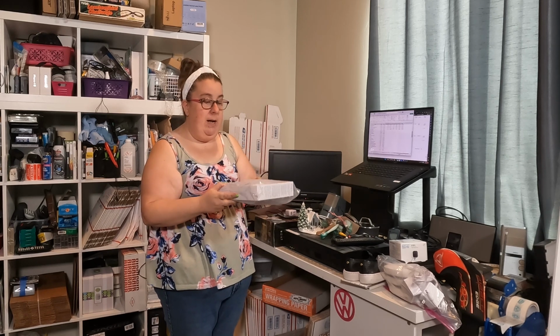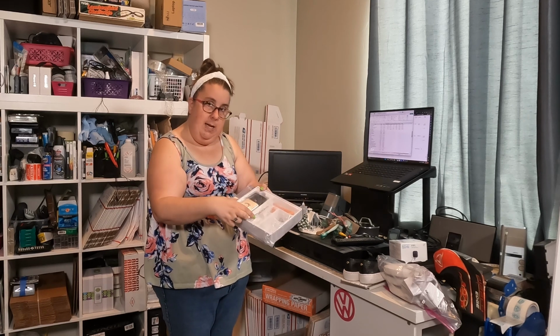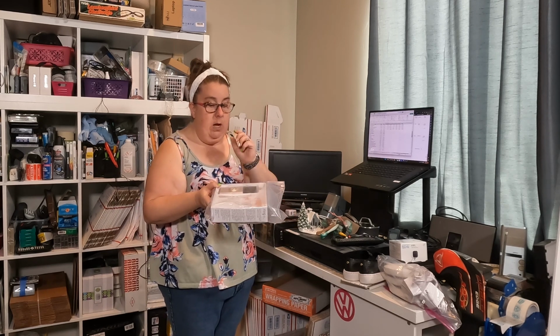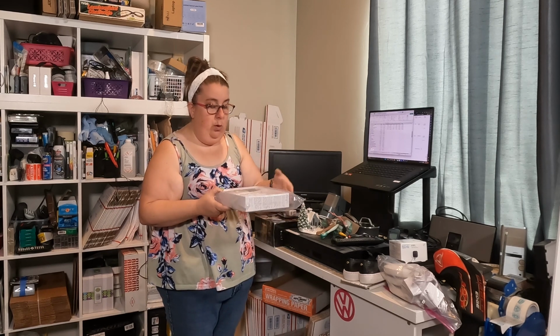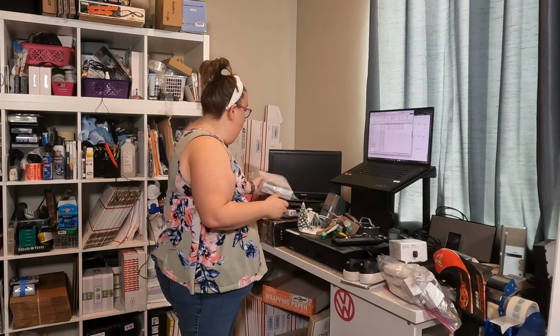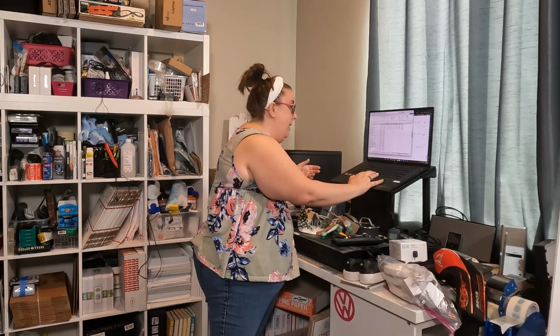Because to mail a box this size versus mailing a box this size, it's going to be half the price. And weight. The box probably weighs more than the actual item. So I'm going to mail the ring separate, the little tools, all of that stuff. Sold for $38.